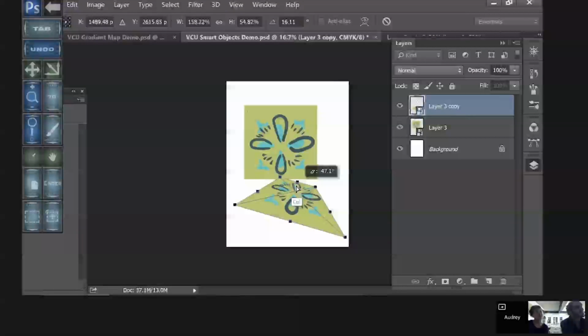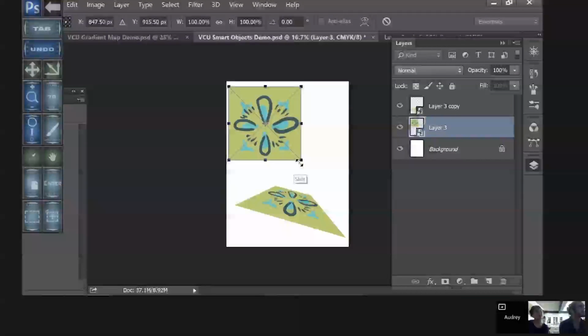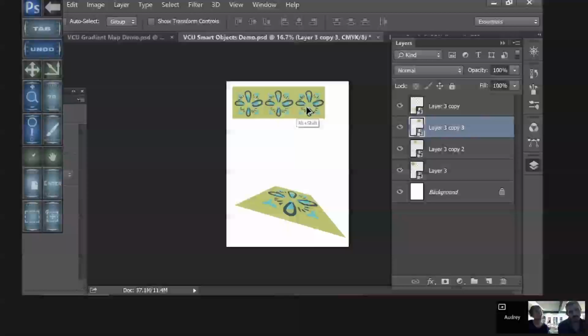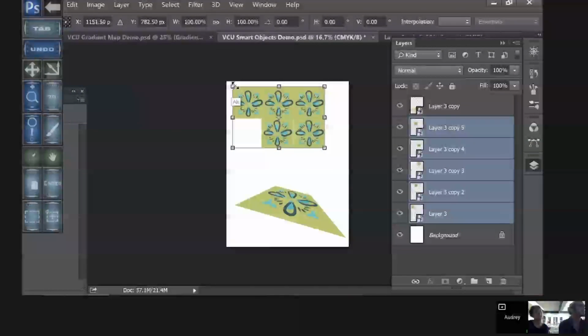Yeah, definitely. So let's imagine that I've got a whole pattern of these here. I've got a bunch of them all in a row. So do you keep a clean one in the file so that you can always go back to it? You don't have to. So let's say I've got all these here, and I want to just warp them into.